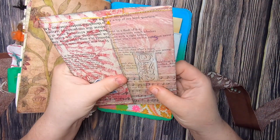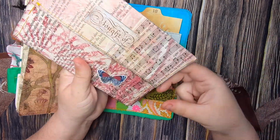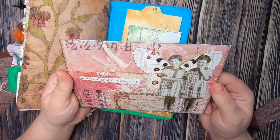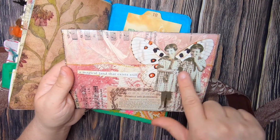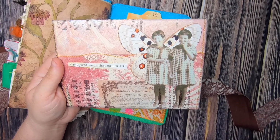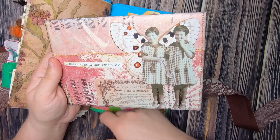Then on the very last page, with a rusty paper clip, I have attached this envelope. It's a really thick envelope, made from music paper, and I've added these cute girls here. One's a fairy, and I sort of put it behind this girl, but they almost seem to be saying, can you tell which one of us is a fairy? And it says, a magical land that exists still.